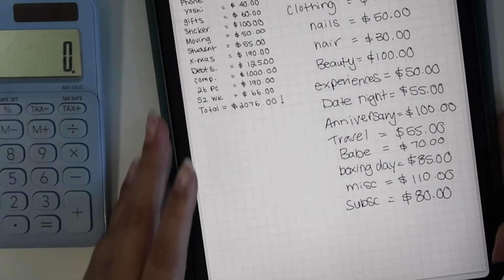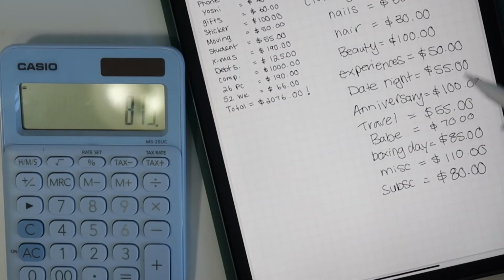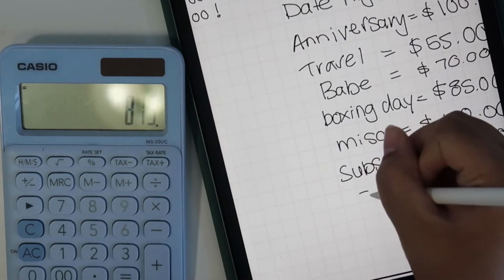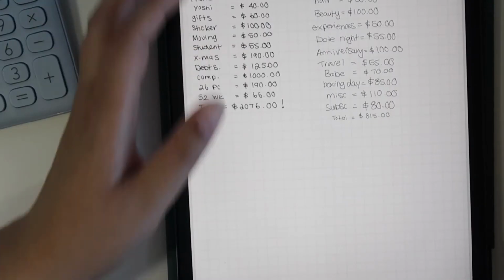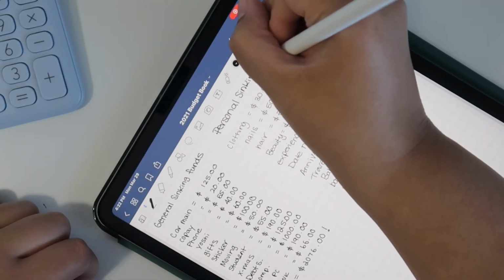So put this to the side, and then we will calculate the personal sinking funds. Okay, oh wow, this binder is getting up there too, even with the money being taken out of my clothing envelope. Okay, so total for personal is $8.15, and these are my personal sinking funds.